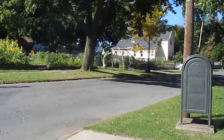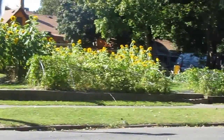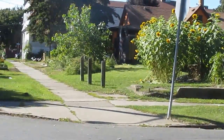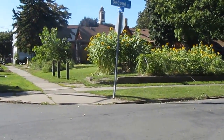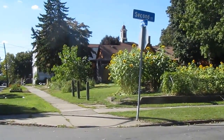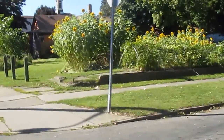Yeah, I thought I'd start this little walkthrough this time with a view from the street. As people come up my street, what the garden looks like. See the towering sunflowers greeting everybody as they zoom up the street and past the garden.